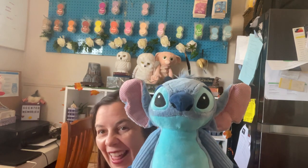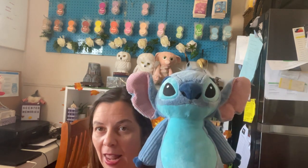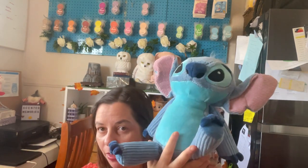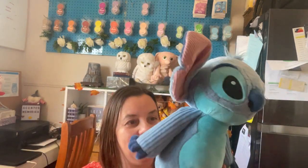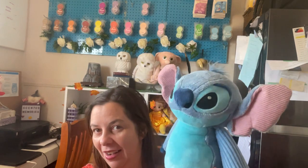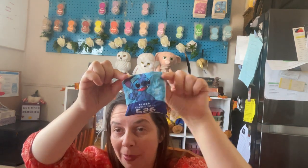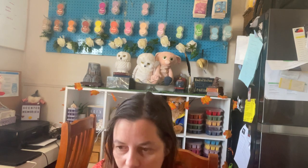First we have our buddy. We've got this Stitch buddy. How cute is he with his big floppy ears? This is the Stitch buddy with his little tail, and he comes with the Stitch fragrance pack. This is the Stitch fragrance pack that will be coming with Stitch.